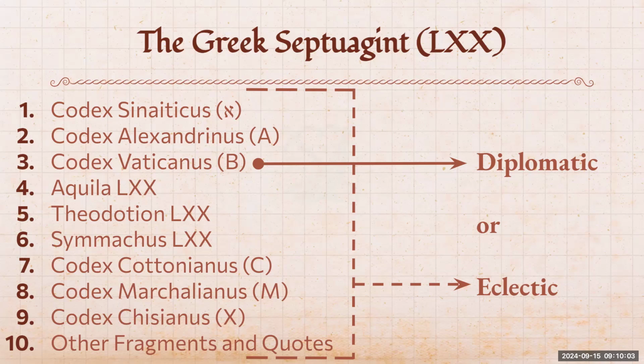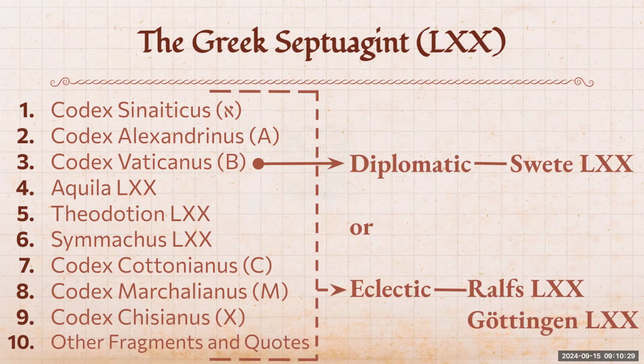However, if you're just using a diplomatic one, the ones I've come across, the ones I showed you last week, they generally do not give you an apparatus. They're just, hey, this is a straight rendering. You might get a footnote where they deviate from Vaticanus, not because they thought Vaticanus was wrong, but because it's missing. So they might say Theodotion says this here, missing from Vaticanus, something of that nature. Okay. And then I showed you what are Greek reconstructions of the LXX, modern Greek reconstructions.